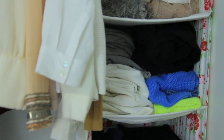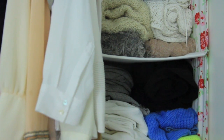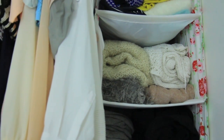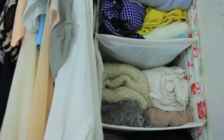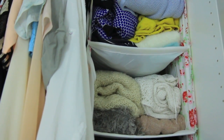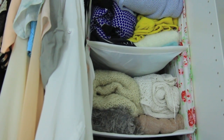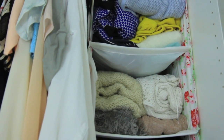And I do the exact same thing with my jumpers. They're not color coordinated or anything, but it's just easy for me to pull out items that I wear really regularly. This hanging thing is from IKEA. I've had it for ages. They do have plain white ones, but they had run out when I wanted a plain white one, so I just got this floral one.